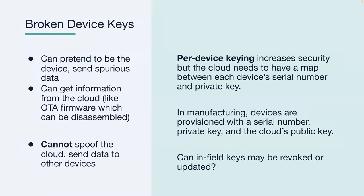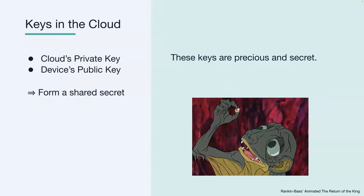One more slide. The other side of this equation are the keys that live in the cloud. Whether each device has its own key, or each device has its own private and public key from the cloud, doesn't matter. These are secret. These are very secret. Once people have these, they can pretend to be your cloud. They can take your devices, they can take your firmware, they can do anything they want.